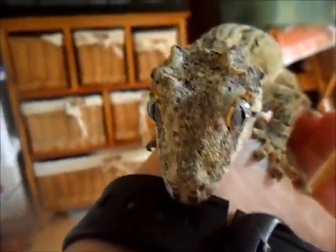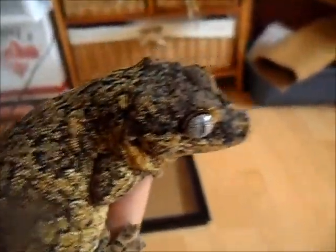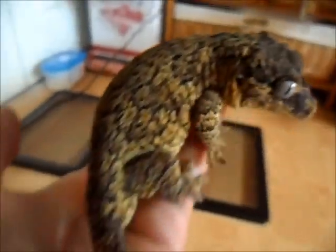But right now, these guys are together, and they're eating fine, doing their good business and all. Anyway, I'll get out one of the females. Okay, this is Butter. She is 68 grams, and she was just in the lay box, and just sleeping.